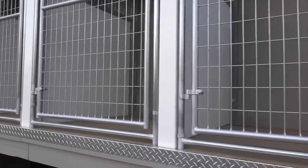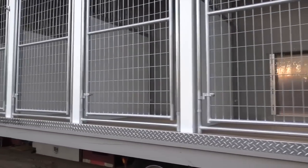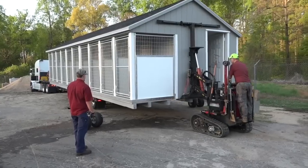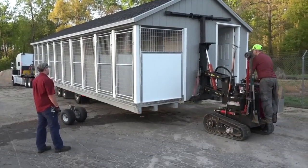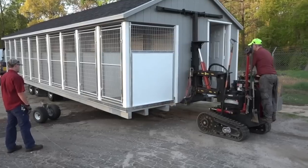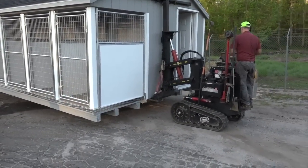So we found a prefabricated building that was made in Pennsylvania, and so we ordered that and had that delivered, and here it is. And we do have to do some more site work. We're going to do some gravel and a parking pad and some fencing.